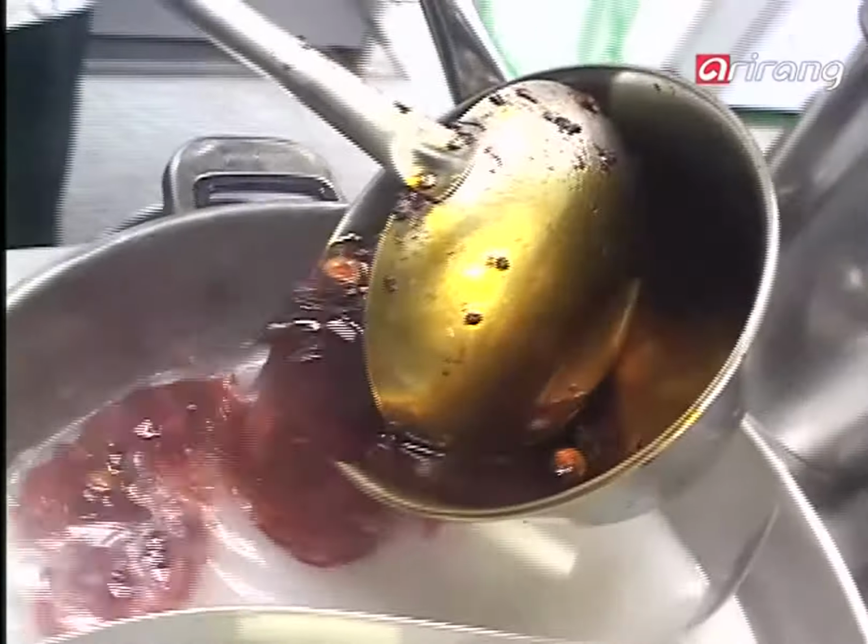On the other side is the spicy red soup. Once the two broths and the vegetables and meat are all prepared, the hot pot is ready to be enjoyed.